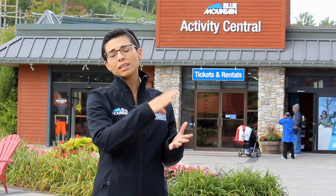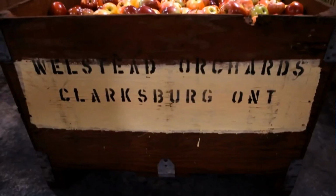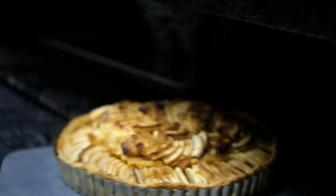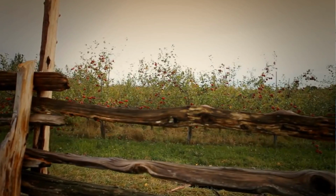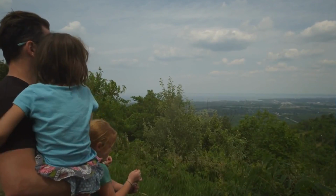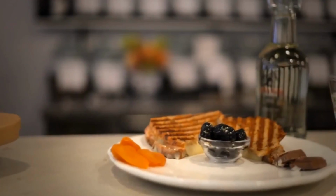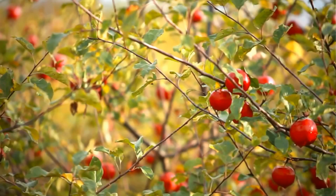Blue Mountain Resort is right in the middle of the coastline that travels down the southern part of Georgian Bay. So the community in the area also really thrives in the fall. We see a lot of apple harvesting happening around this time of year. A lot of farming communities have a lot of festivals in the area, so there's a lot of reason from an attractions and adventure and get outside point of view, but also from a culinary standpoint, there's a lot of interesting things happening.